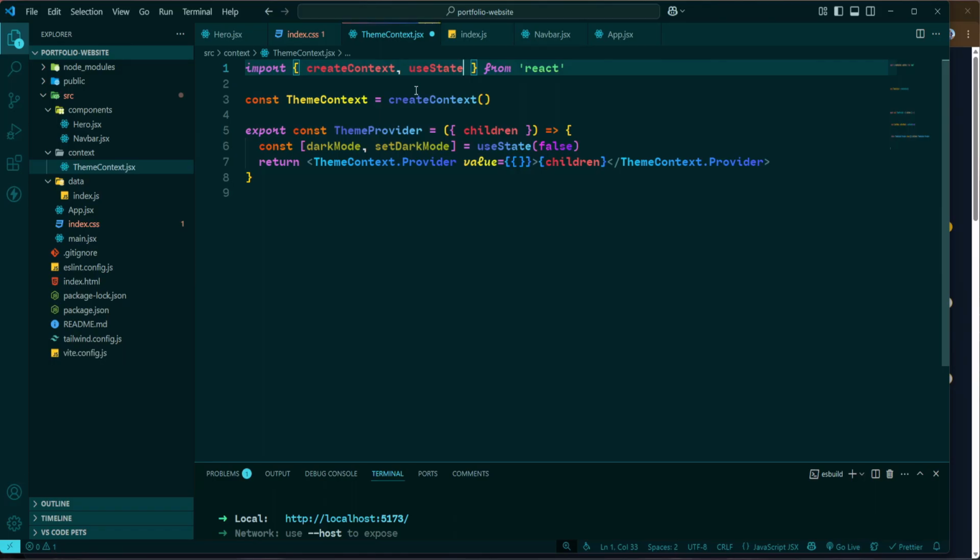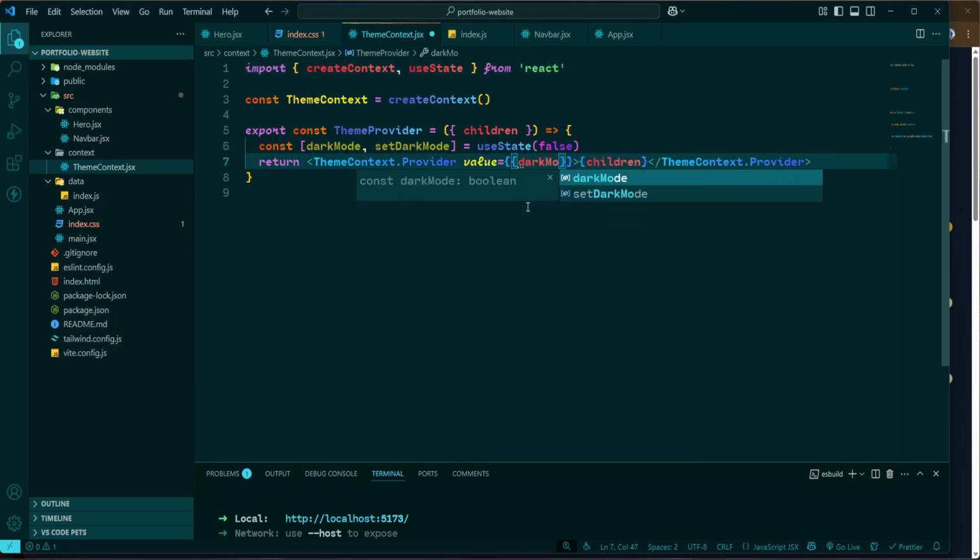To make the dark mode state accessible from any component, we need to pass it to the value attribute in the theme context.provider. So we need to pass here dark mode. So again, the value attribute is what makes dark mode available to all components inside our application. Any component that consumes this context will be able to read the current theme state. Without this, components wouldn't know whether this site is in light mode or dark mode. Now that the state is globally accessible, we need to apply the dark mode styling dynamically whenever the theme changes.